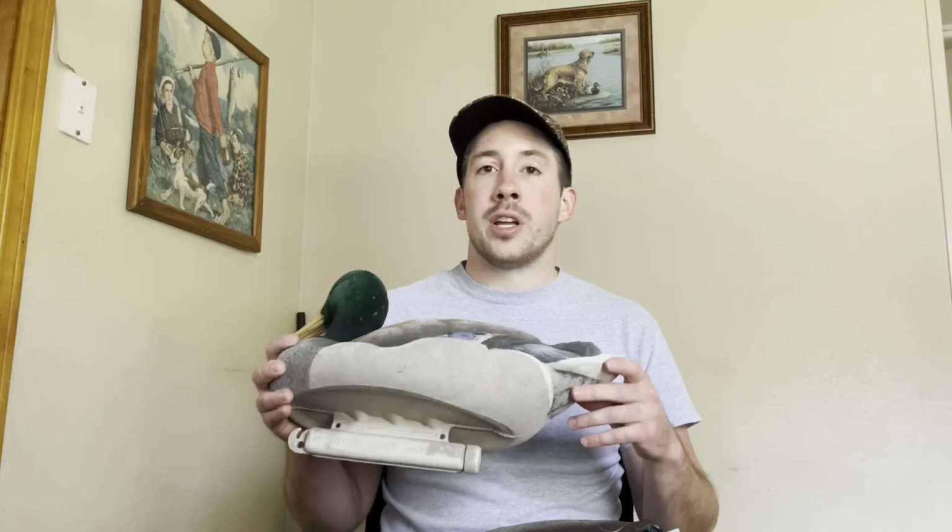So to wrap this up, my number 1 pick has to go to the Dakota X-Treme fully flocked decoy. I think it just has a little better contrast. I love that it's fully flocked, and I think it's a great option if you're looking to add some decoys to your spread or just starting off with 1 or 2 dozen decoys.